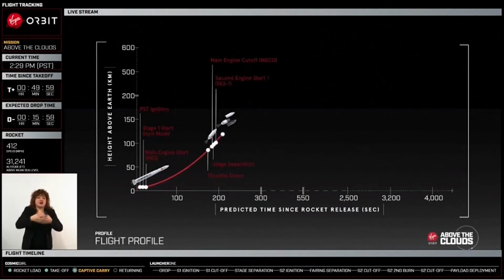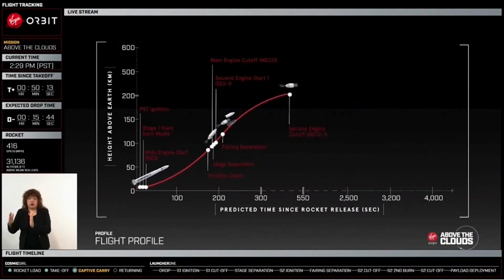Post-MECO, we'll go into a short coast until it is safe for stage 1 to separate away from the rest of the vehicle. Post-stage 1 separation, the rocket's second stage engine, or Newton 4, will begin its first run phase. At this point, we will have reached a huge milestone for our mission and will have made it to space. This will also mark a point where it will be safe to do fairing separation and set up our system for payload deployment. Around 500 seconds after the start of this portion of flight, we will have reached our transfer orbit and the second engine will cut off and end this first run phase.